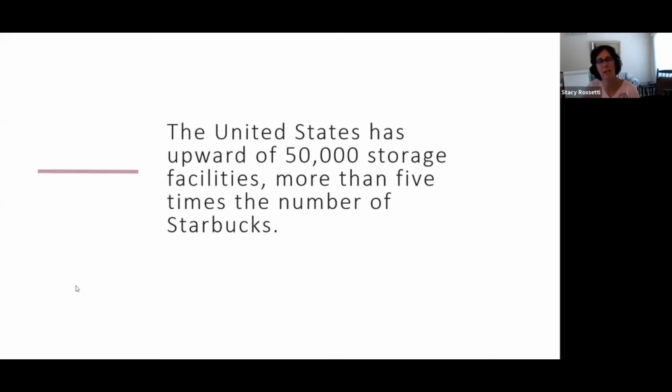And then let's see, Bridget says 120,000. Oh, that's good. That was a good guess. It's a little high, but we have 50,000 storage facilities. So basically, what does that come to? About 1,000 a state. Now, probably the bigger states have a little bit more, and the smaller ones have less, but on average, 1,000 a state.